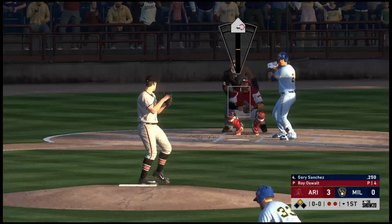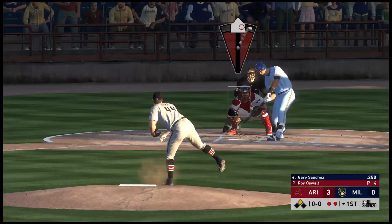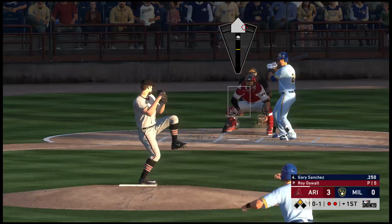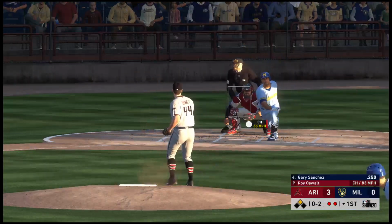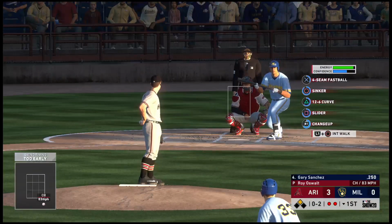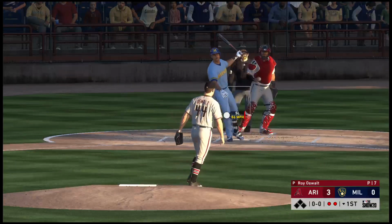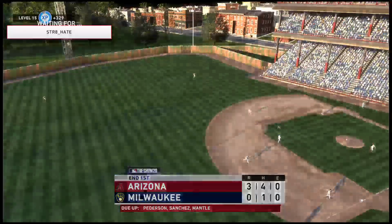Digging in now for the Brewers, Gary Sanchez. Opportunity for him here to pick up that runner from second with 2 away. 0-1, here's the pitch. Got him to go after that one. He's in a quick hold, 0-2. Man, that pitch had the look of a fastball. And we'll have to leave it there as this is strike.